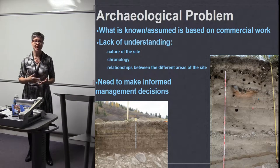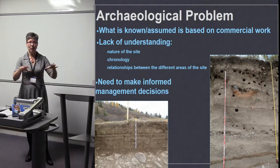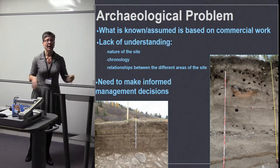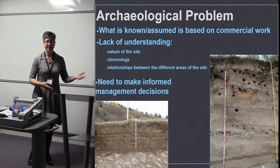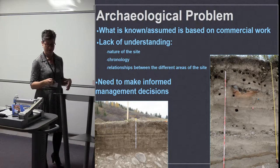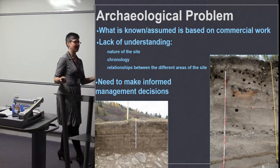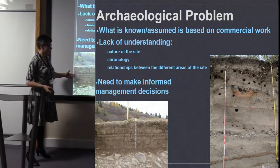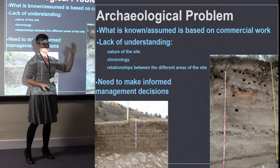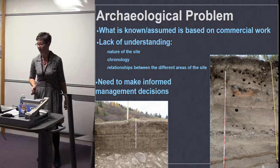We have a lack of understanding about the nature of the site, the chronology, and the relationships between different areas of it. It's about a kilometer long. Is it all one site? How are the different occupations related? What age are they? The list goes on. This is the stratigraphy from the northern part of the site. This is the stratigraphy along the eroded riverbank at the southern part of the site, just to get you oriented.